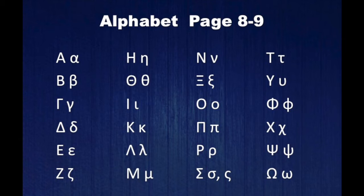Zeta is next. It's hard to write. This is one of the harder ones for English writers to write. It's like a fancy squiggle. You need the little curl on the top, and you need the big S-shaped thing at the bottom. Big curl on the top, little curl on the bottom. That's zeta, and that's Z, as in days. So everybody say zeta.